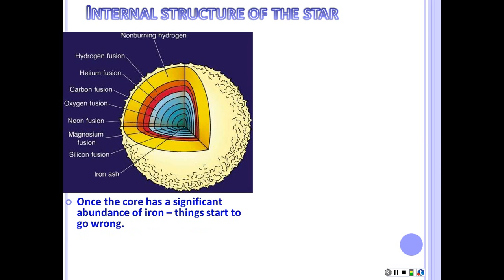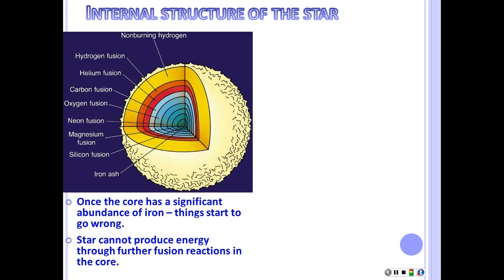But once you have iron, you've run out of options. Iron has the highest binding energy of any element, and so once you've got iron, it can no longer make energy by fusing. It's not that you can't fuse iron, you can, but it will take energy rather than release energy. And so once you've got to that point, it must contract and heat up. Now, the temperature of the core at this point, having kept going through these successive phases, is about 5 billion Kelvin.